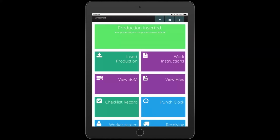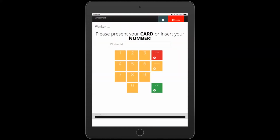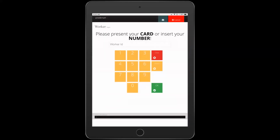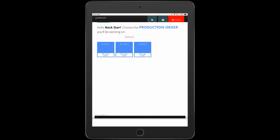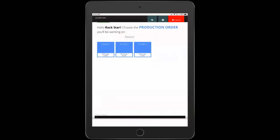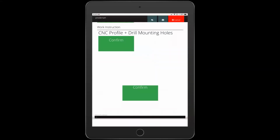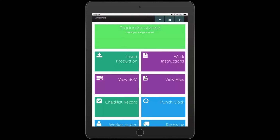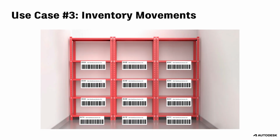And now I'm pretty good to go. Let's do this one more time. I'm going to insert my production, scan my badge. Perfect. We'll go and scan what I'm working on next, which is going to be CNC the profile and drill the mounting holes. It already knows what I'm going to be doing, showing me my work instructions, and now I could go and start that as well. So this is a great way to be able to start your production really fast and really easily using those header sheets. Now let's look at our third example.